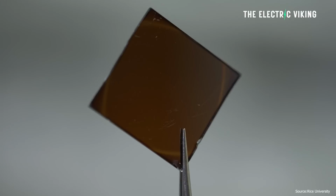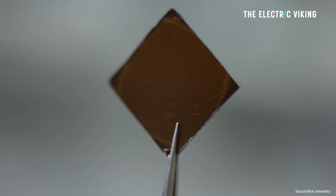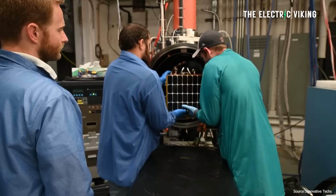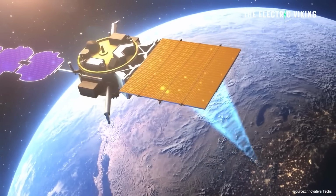I hope that in the next 4 to 5 years, people can demonstrate cells that are 10% and upwards in efficiency. This really is very interesting for space travel. It's very interesting for satellites, for space stations, and for possibly the future of life on Mars.